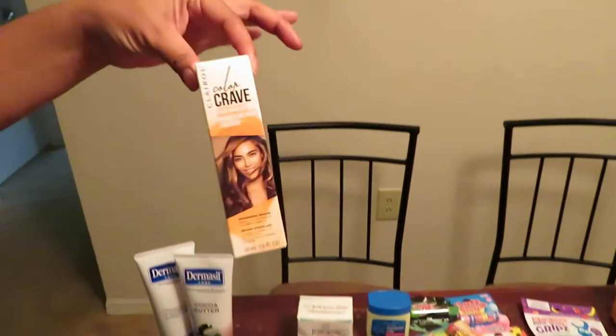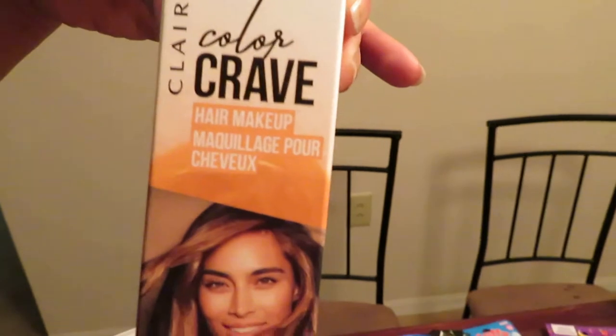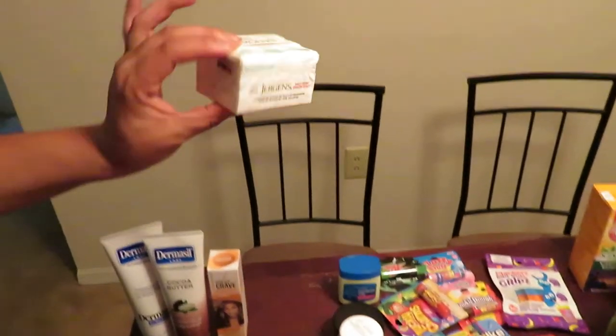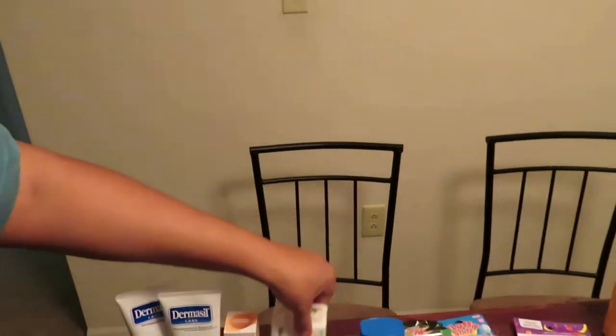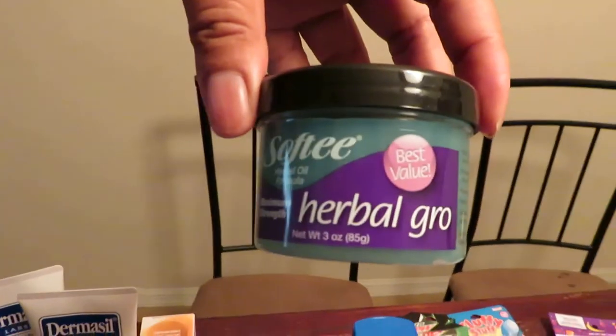Mascara for my eyes. I wanted to try this for my hair. I've never tried it before. It's a hair makeup, because I have a lot of gray hair, unfortunately. So I wanted to try this out, and I'll let y'all know how I liked it. Got some Jergens body soap. Some herbal grow for the hair.